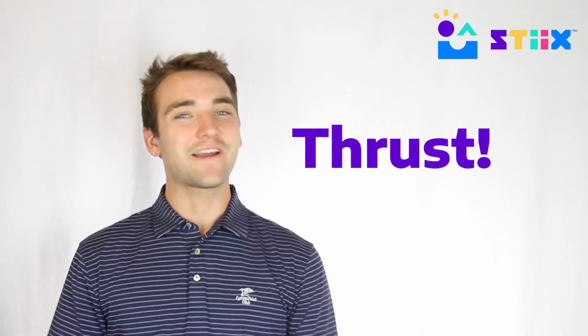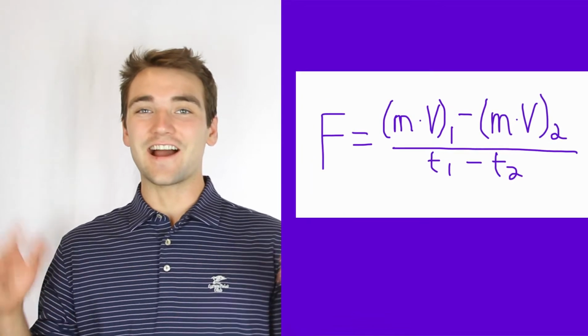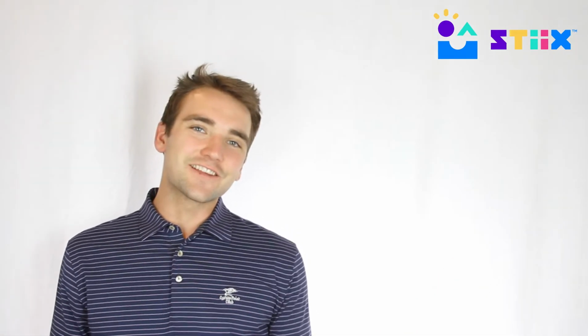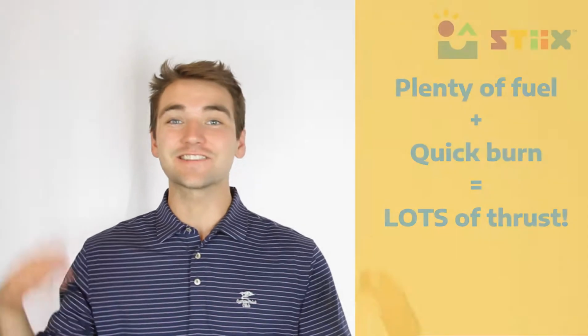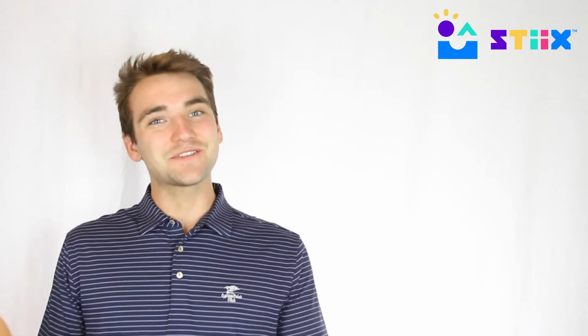Thrust is a very, very important force when it comes to rocket science, and here is its equation on the left. I know it looks a little scary, but you by no means need to memorize it or anything. We just want to show you that it exists. Essentially, all it's saying in our case is how much rocket fuel you have, and how quickly you can speed it up to and burn it is going to lead to a higher thrust. And of course, we have a fun little activity to demonstrate that principle.